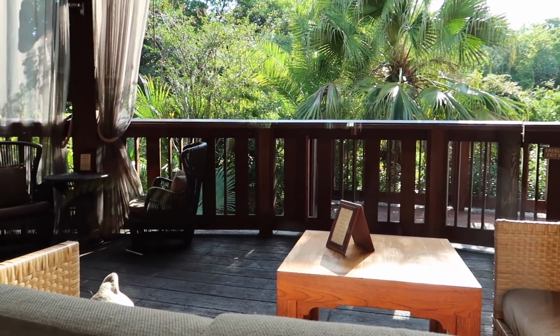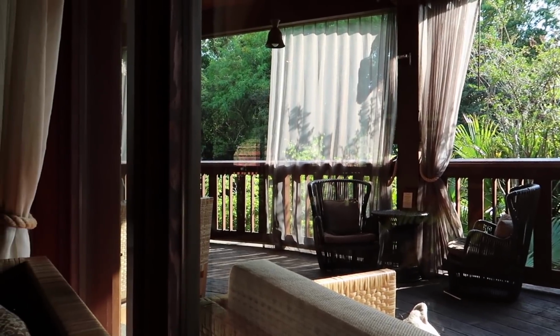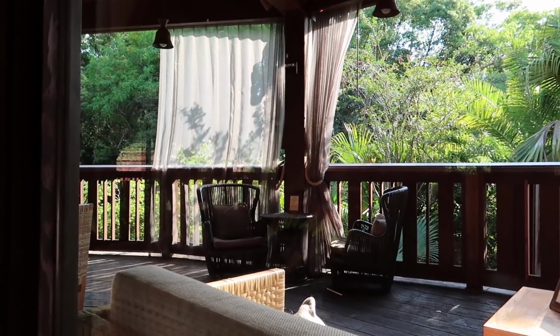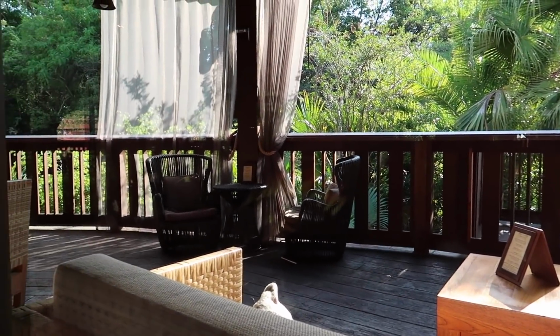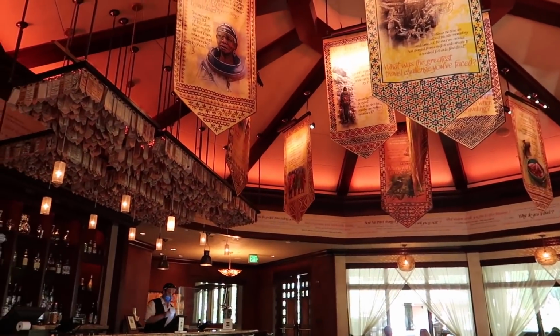Besides the lovely indoor dining area, there's also this beautiful wraparound patio. I generally only dine out there when it's a little bit cooler out because it is shady, there are fans, and it is nice to feel the warmth, but you know, on a hot day, it's much nicer to be in the cold AC as far as I'm concerned.